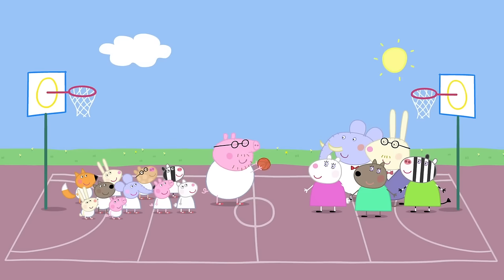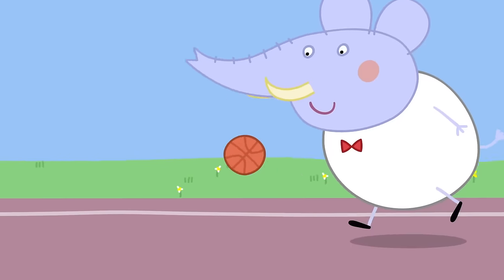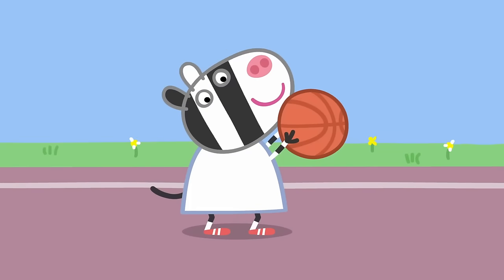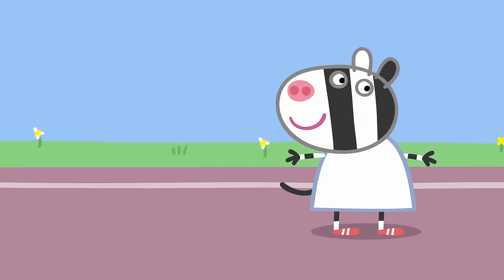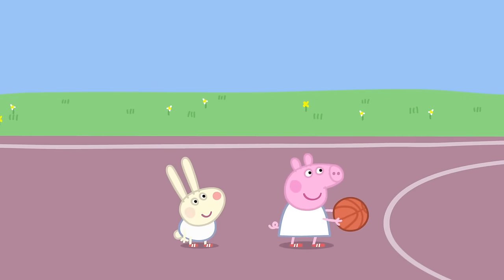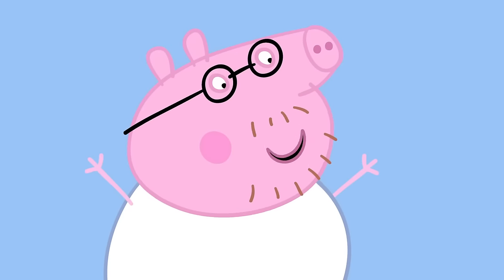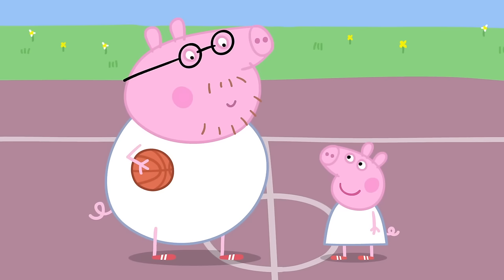Ready? Steady? Go! Mr. Elephant has the ball. Tackled by George. Pass to Zoe Zebra. To Richard Rabbit. And Peppa throws it through the hoop. Yippee! The children have won. Hooray! All thanks to Daddy Coach.